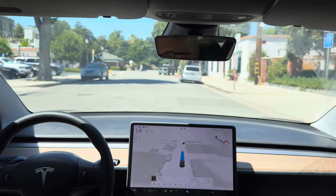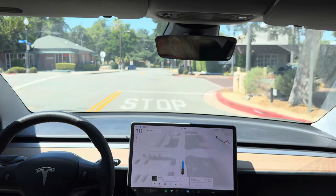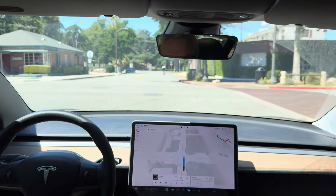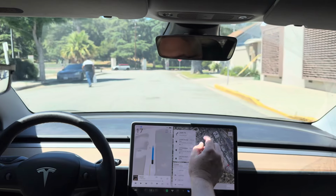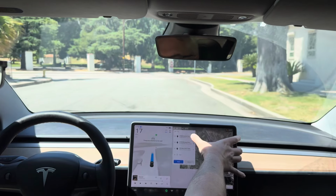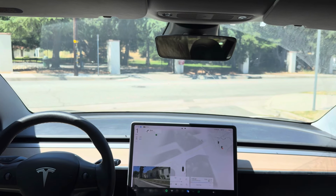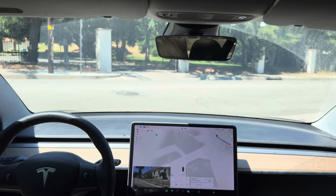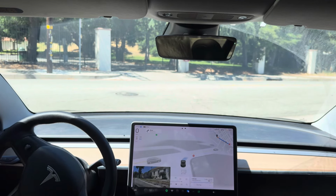In 500 feet, turn right onto New Hall Avenue. Now turn right onto New Hall Avenue. It's clear to the left. It's going to creep to take a peek. It should go. The cars are coming. No, it took too long. Had more than enough time, so that wasn't very efficient. Okay, I can go after this Toyota.